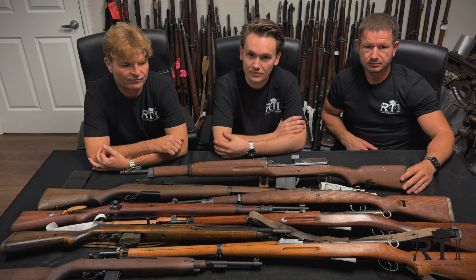So now we've got a Brno Model 1. This is a .22 long rifle trainer. This is the first of many .22 trainers that were made by the Czechs. So let's see how it shoots.